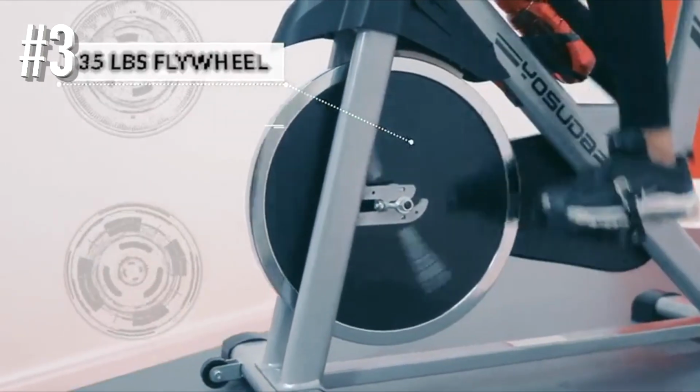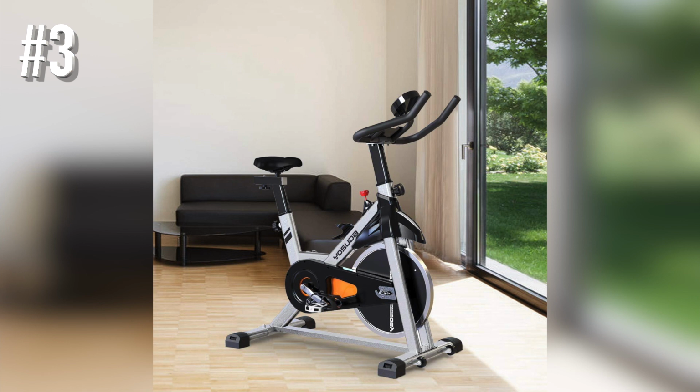The handlebars are adjustable too, with a 10-inch threshold up or down. There's an LCD monitor that displays time, speed, distance, odometer, and calories burned, but pro tip: never trust a machine not strapped to your body to accurately gauge your calorie burn.